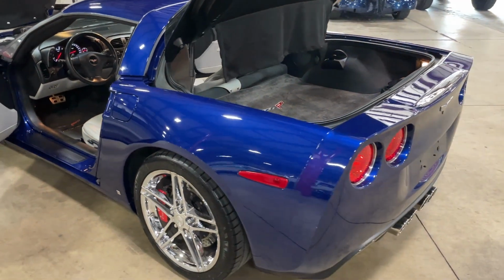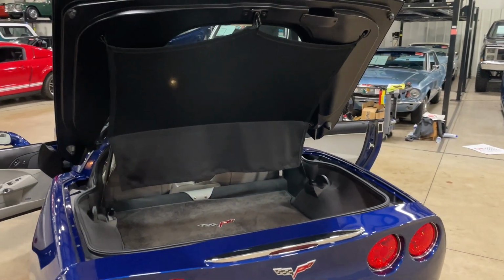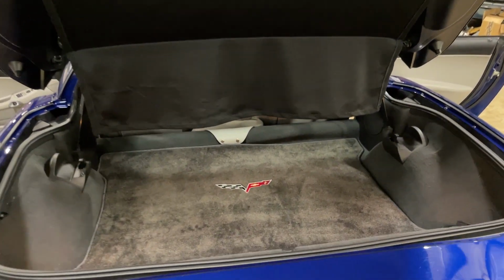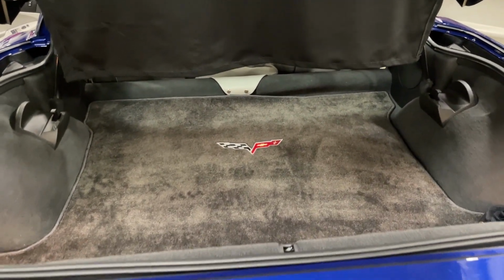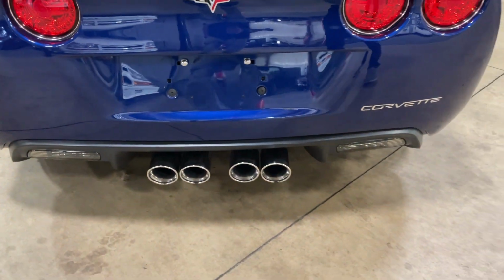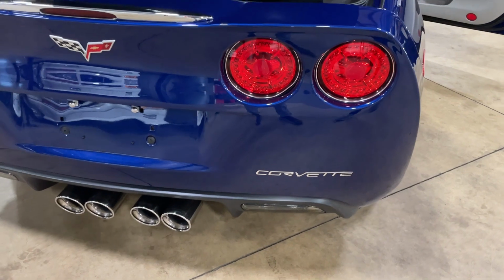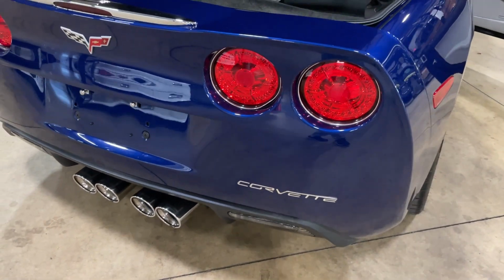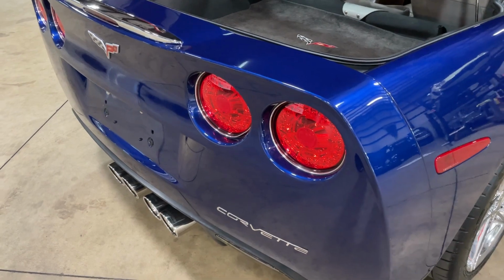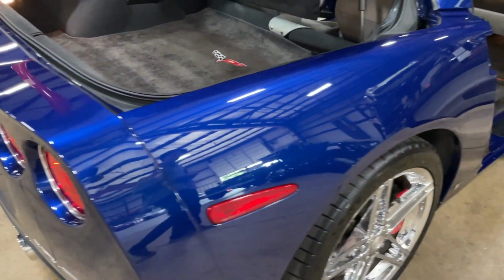Coming around to the trunk, you see you got the privacy screen mounted up there in the rear hatch. We have the carpeted trunk, quad outlet exhaust. And then we have some extra chrome bits and pieces on this one that are aftermarket. So you're gonna have that little third brake light, chrome is on there, chrome rings around the tail lights. And then this one does have a MagnaFlow exhaust on it as well.